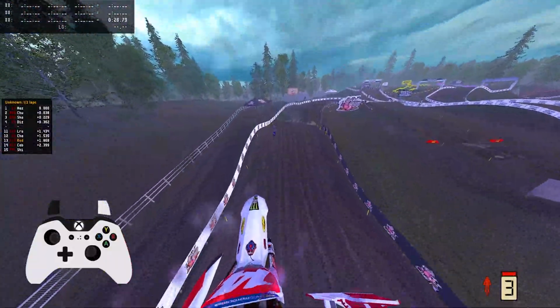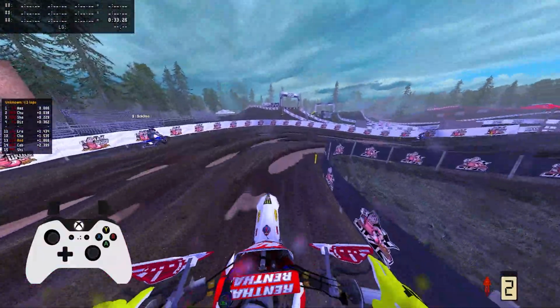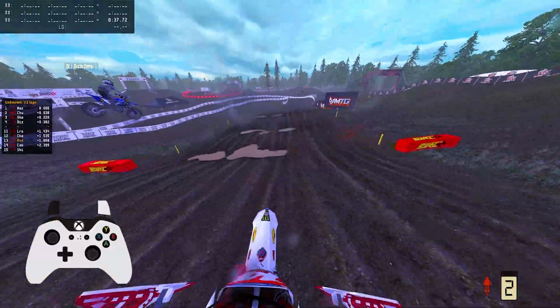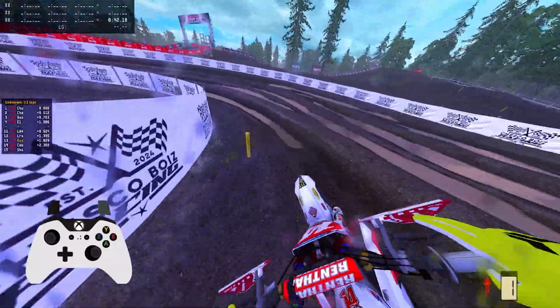So this corner coming up right here was giving everybody fits. It was raised on the inside. It was longer around the outside, but you could get some weird Poboso physics coming out of this and some tire slip coming up over that jump. Man, like I said, this is probably the hardest track I've ever motoed in.